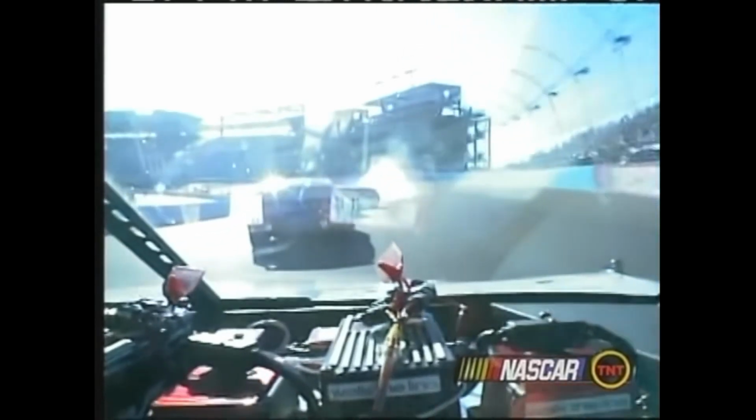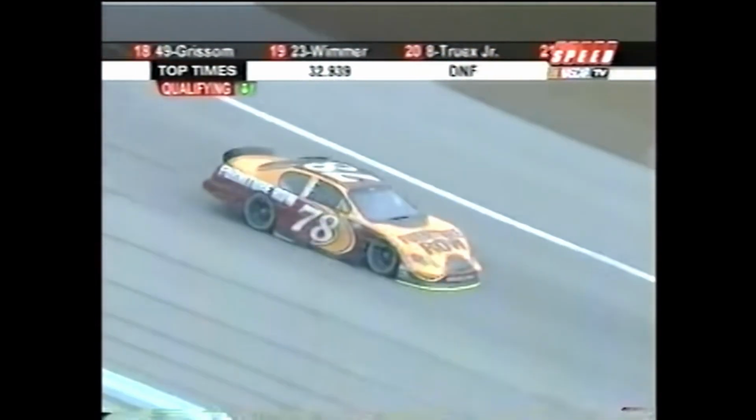On board with Tony Raines. Go low, go low, go low. 31.63 puts him 10th quickest out of the 20 cars that have completed, but gets loose getting into turn 1. We got the fence, boy.